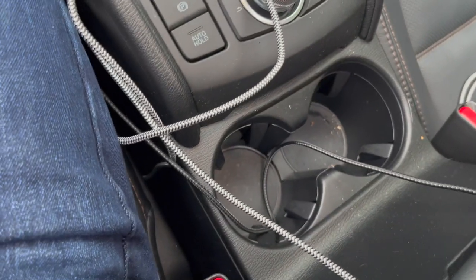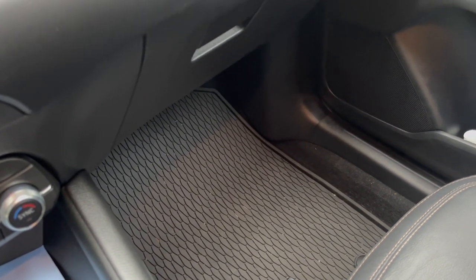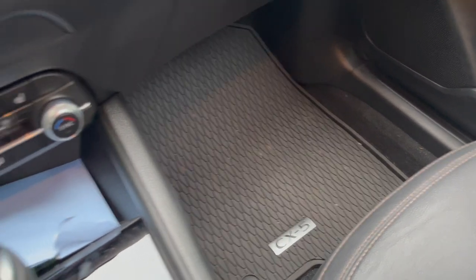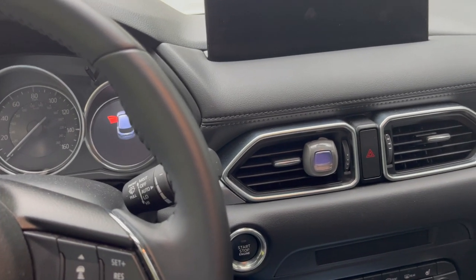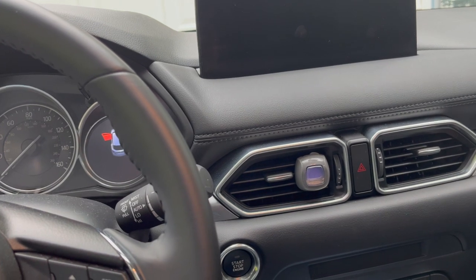And actually, it's not too bad. I put the rubber floor mats back in because the carpeted ones are kind of thin and I didn't want to ruin them. So far so good. I did check the oil, and it was exactly the way it was when I left.